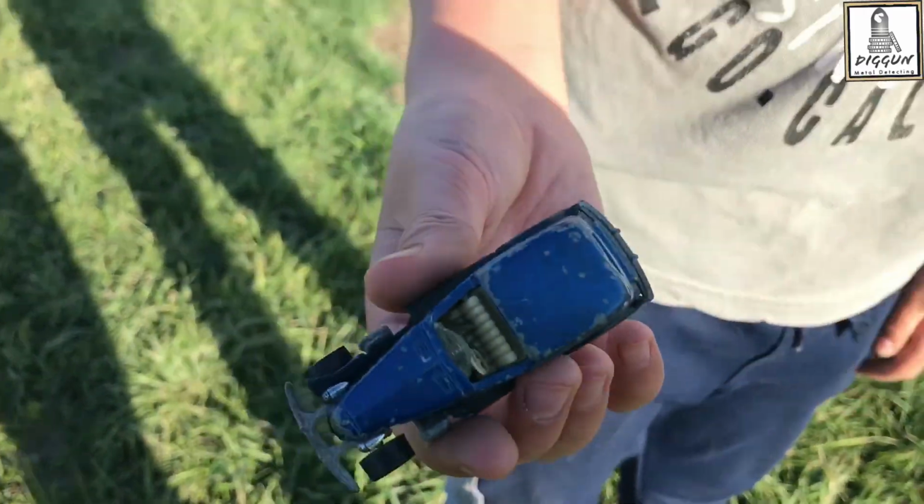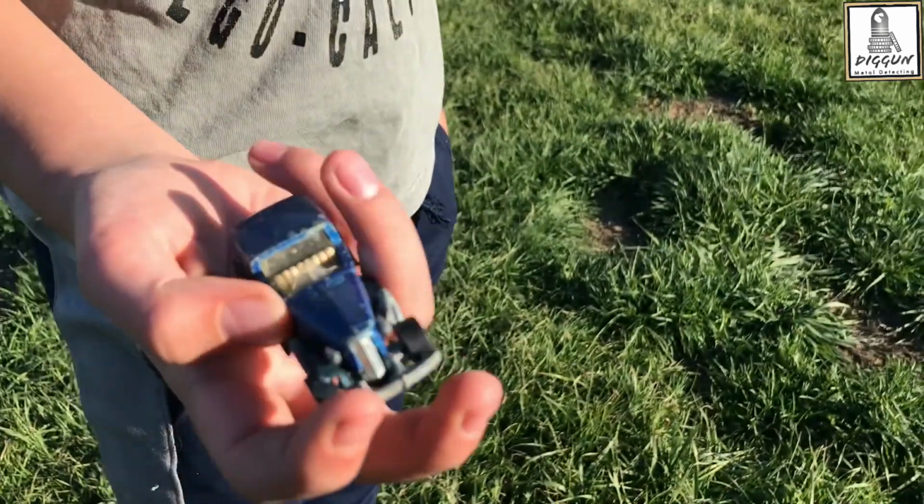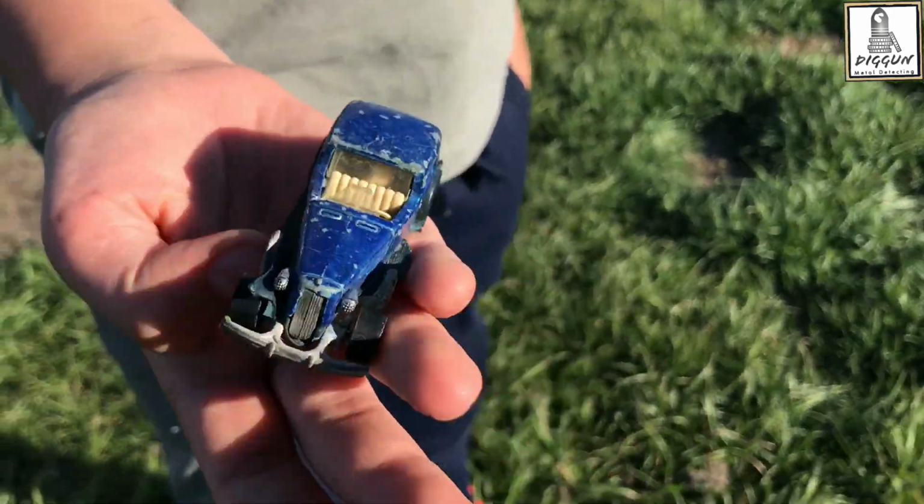Look what we just found. We're at the fairgrounds, and we got ourselves a surface find. It's old Hot Wheels. Pretty cool, huh?